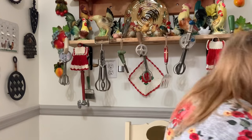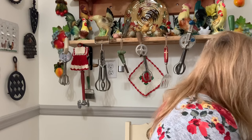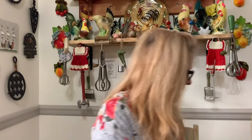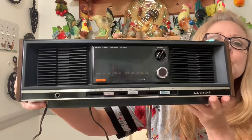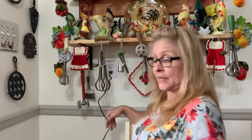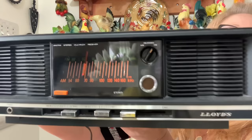And then, finally, one of my favorite finds from the Goodwill that day. Let me just undo this cord so I can show you guys, because I want to plug it in so you can get the full effect. Oh, this cord is gross. I gotta clean it up. Is this an awesome vintage radio? It's made by Lloyd's. It works beautifully. I just want you to see when this lights up. There we go. That is just so cool.